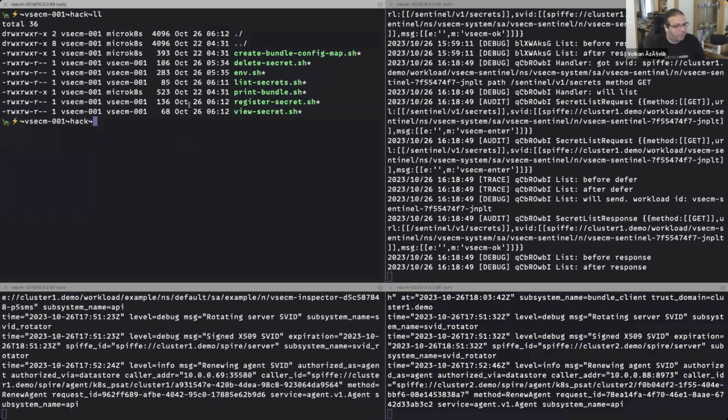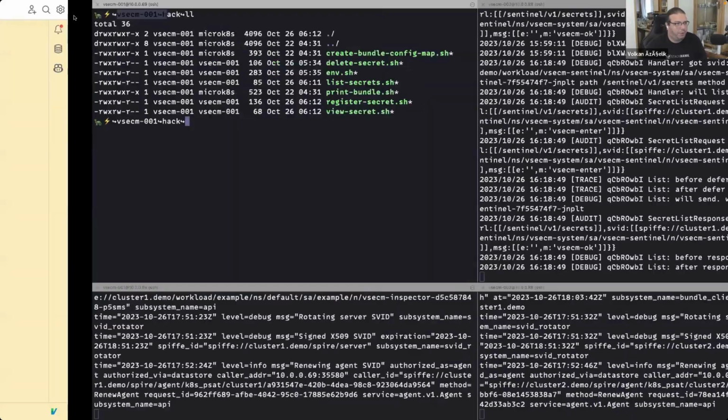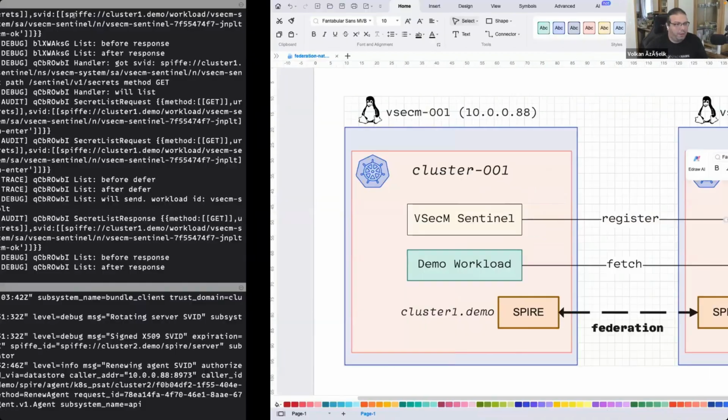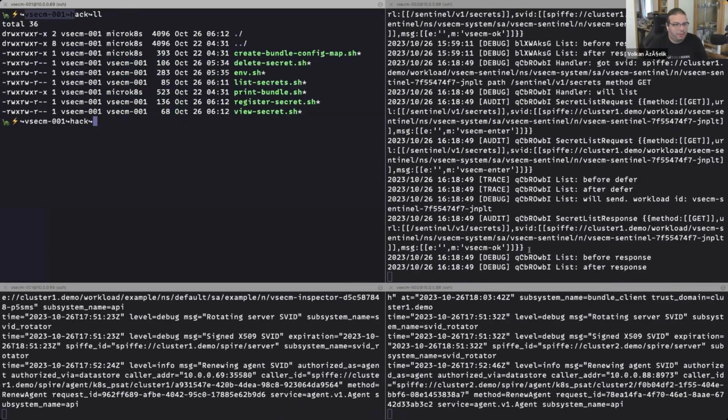So this is that one. I have four screens down here. The left half is cluster one in the diagram that I showed you before. In where is it? Let's come on here. And the right-hand side is cluster two. I'm tailing three different logs. The bottom one is the SPIRE server on cluster one. The bottom right corner is the SPIRE server on cluster two, and this is the secrets manager safe, the secret store that is logging.